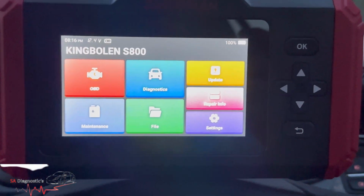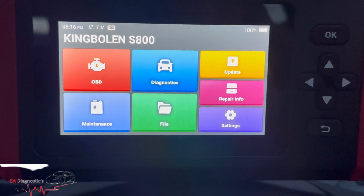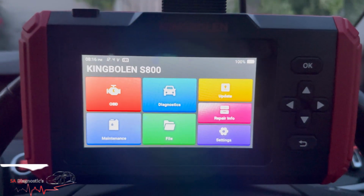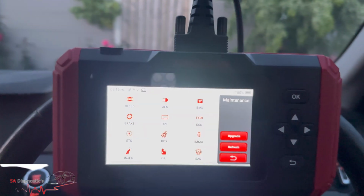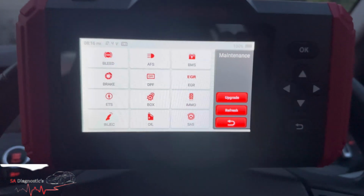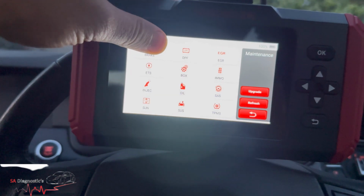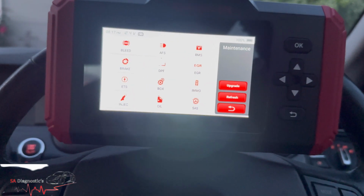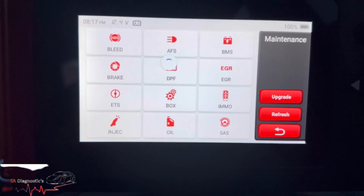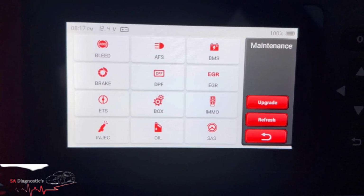We'll come back out of the car's system, okay, and what we'll do is go into maintenance. So these are the things that it can offer. Obviously not on this car. This is just a universal thing for all the cars. It does not matter what vehicle you select, you will get all these options. However, if you go on to, you know, selecting a specific car, it may not bring the option. So I'm just saying an example.